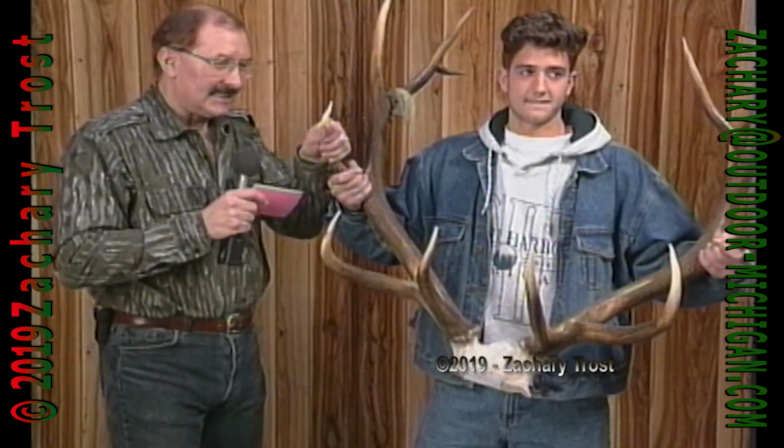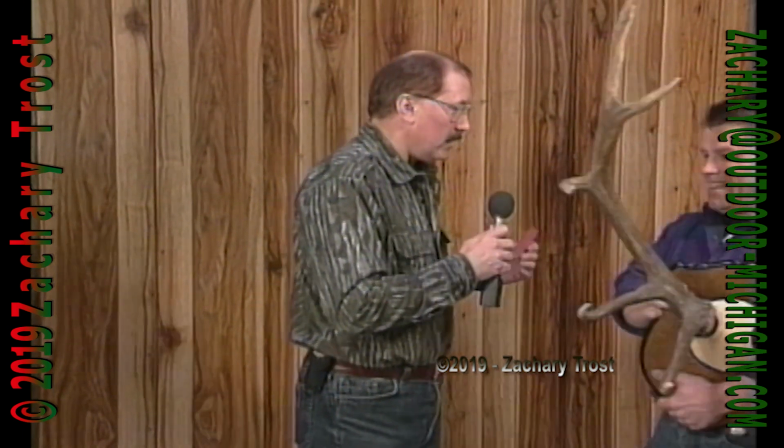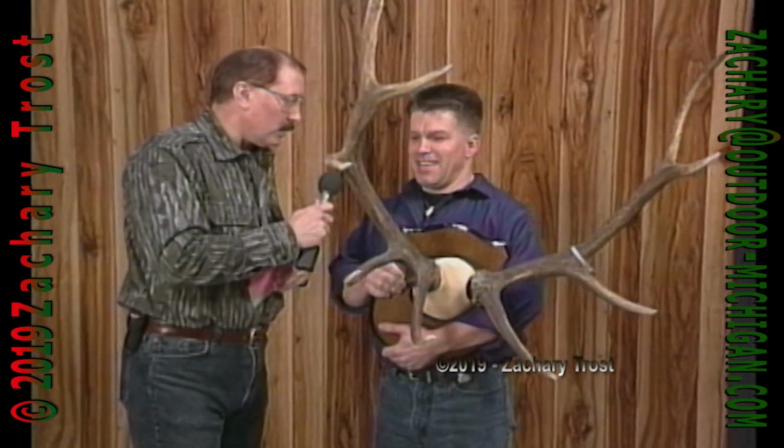There it is, a 6x6 home of the elk with a 7mm mag. How you doing, Fred? Well, I'm doing good. How you doing? Not bad. What's the quick story on it?